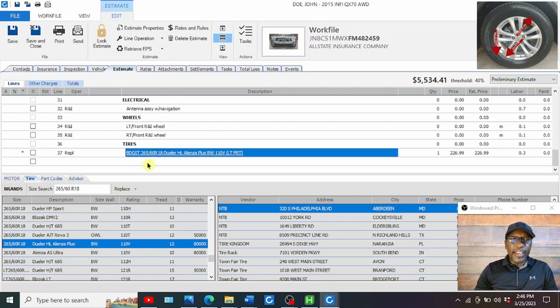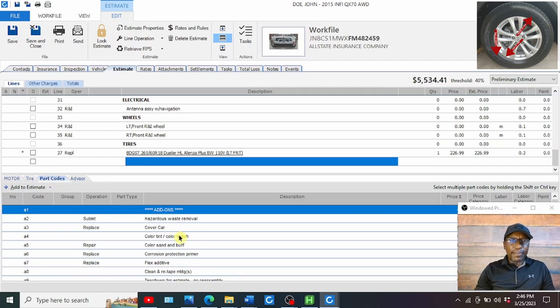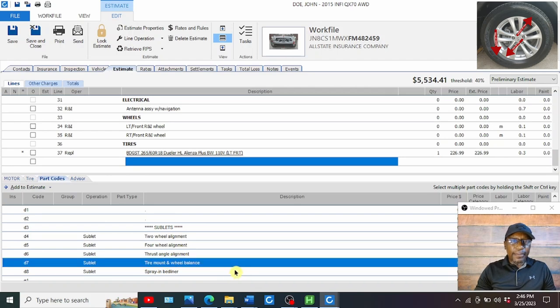There's two other things that we're gonna do while we're at the tire section. The tire needs to be mounted and balanced, okay? So where do we find mount and balance? In our part codes, right here beside tire, we see part codes, okay? So you click on part codes, and there's a bunch of part codes down at the bottom here, and you just find the one that you're looking for. So we're looking for tire mount and balance, and here it is right here.